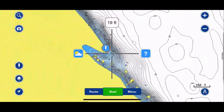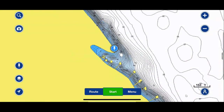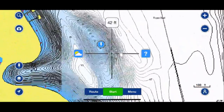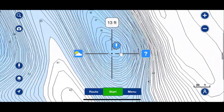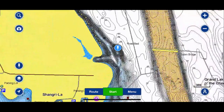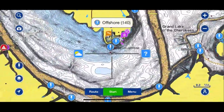We're making good progress. We've got a nice little point that's right down here as well. This one, yeah, I'm gonna give it 50-50. Don't know about that one, but any main lake point's gonna be a good point. Got a nice hump out here. I didn't realize Grand Lake had so many nice little humps, but this one's out in 13 foot. And those humps, again, summertime fishing, those can be great places to find some big old fish for sure. We're gonna swing around here.